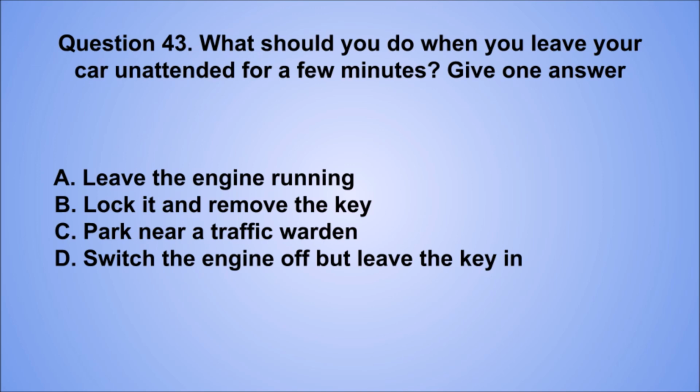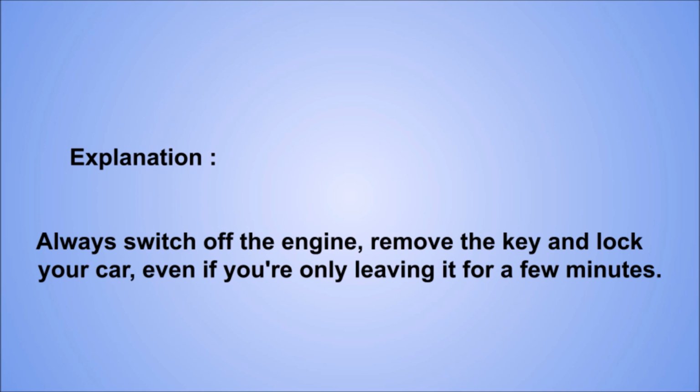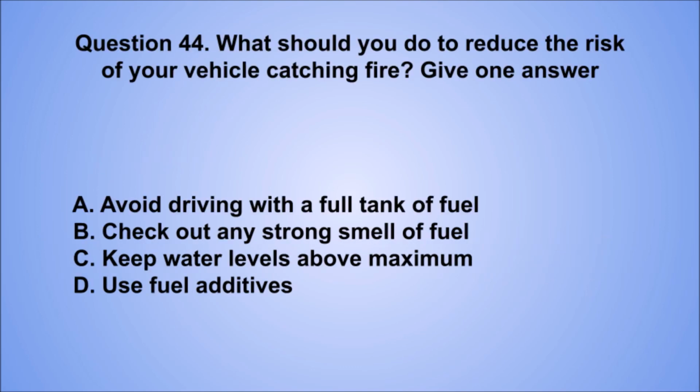Lock it and remove the key. C. Park near a traffic warden. D. Switch the engine off but leave the key in. The correct answer is B. Lock it and remove the key. Explanation: always switch off the engine, remove the key and lock your car, even if you're only leaving it for a few minutes.